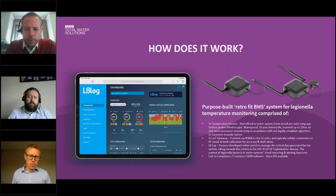So you put those around your water system, and we'll talk a bit more about where they go in a minute. The second part of the system is a gateway. This typically has a cellular connection in it, so we don't have to disturb your IT team. You put one of those on site, it's mains powered, and it links to the network of sensors by radio. Now they can be positioned a long way away from the sensors in line of sight range.